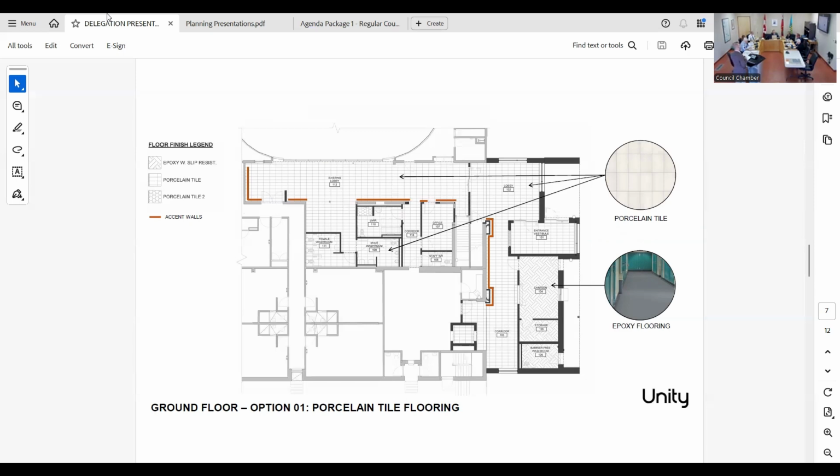The orange line or the heavy lines that are just adjacent to certain walls are proposed locations of accent painted walls. We had the proposed option of an accent wall. We're focusing in on the Hawks colors of orange and blue, and we're looking at the Hawks orange color to facilitate those accent walls, to bring those colors to life in the facility.